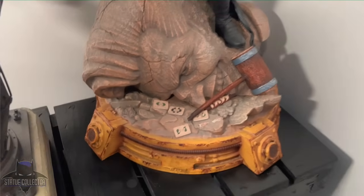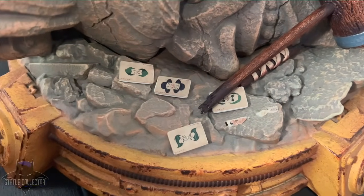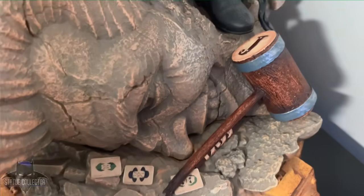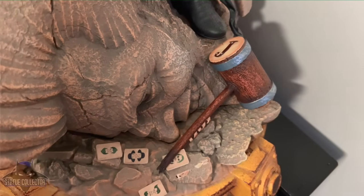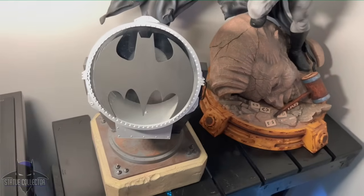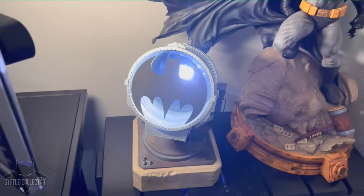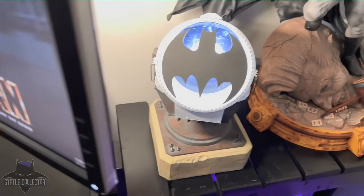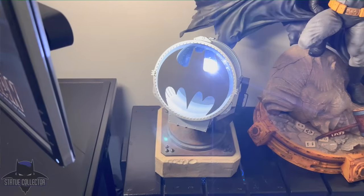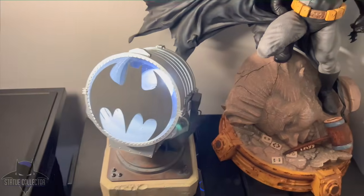Underneath, we've got a couple of the different Joker cards. We've got Lego Joker, Jack Nicholson's Joker, Heath Ledger's Joker, and then Mark Hamill's animated series Joker. And then we've got the Harley Quinn hammer. And then this is a light up bat signal. It's pretty bright. It comes with a couple different swap outs, so you can take that off and put the Nolan verse bat symbol on there or a Hush symbol on there as well.